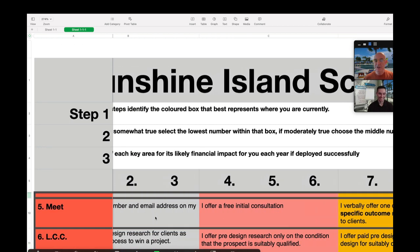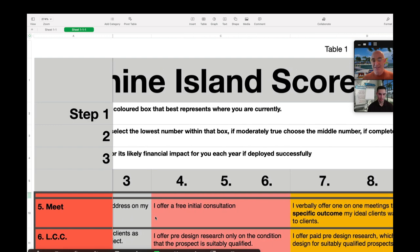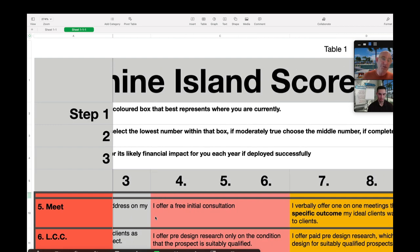So this is where we're looking to convert people from, let's say, knowing us into wanting to book a meeting with us. Because nothing happens unless the client books a meeting or gets you on the phone and wants to talk seriously with you. Okay, so at the bottom end of the scale, I have a phone number and my email address on my website. That's about it. Next up, I offer a free initial consultation.